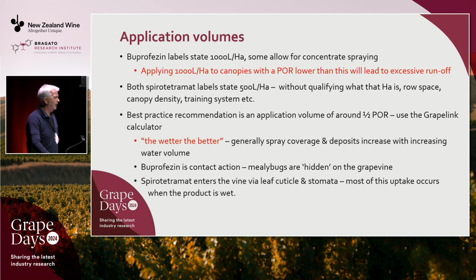Our best practice recommendation is to spray at around about half the point of runoff. The Grape Link calculator will work that out for you. When you describe your canopy into the calculator, it'll work out the point of runoff, and then you just need to choose a volume that's around about half of that volume.